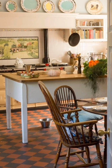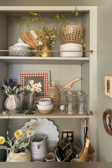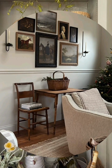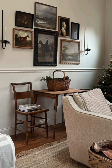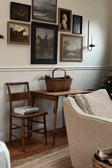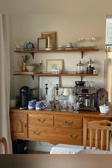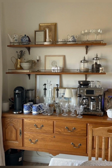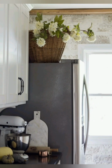Lighting, warm and inviting. A crystal chandelier adds a feminine and romantic touch. Rustic lanterns and sconces for a mix of farmhouse and vintage aesthetics. Table lamps with fabric shades, use lace or floral fabrics to enhance the vintage charm. Tip: Soft, warm lighting creates a cozy atmosphere, especially with dimmable bulbs or candlelight.